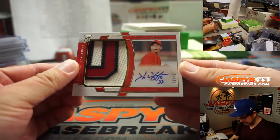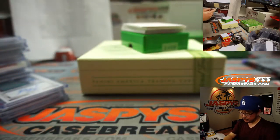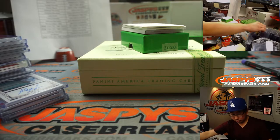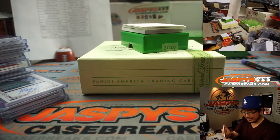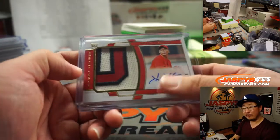There is Kwang Hyun Kim, 19 out of 49, three-color patch and autograph for the Cardinals, who are a number block team. So that goes to Cardinals 9. That's another one from Mike.